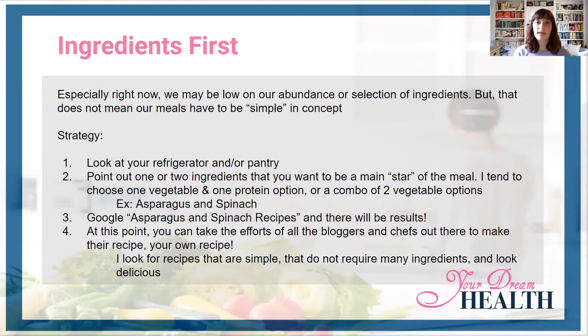One of my strategies for approaching a meal with the ingredients-first concept is I like to look at my refrigerator and my pantry, and I point out 1 or 2 ingredients that I want to be the main star of my meal. I tend to usually choose ones that I know are not going to be fresh for much longer, and also the ones that are delicious to me. So I usually like to choose 1 vegetable and 1 protein option, or a combination of 2 vegetable options.